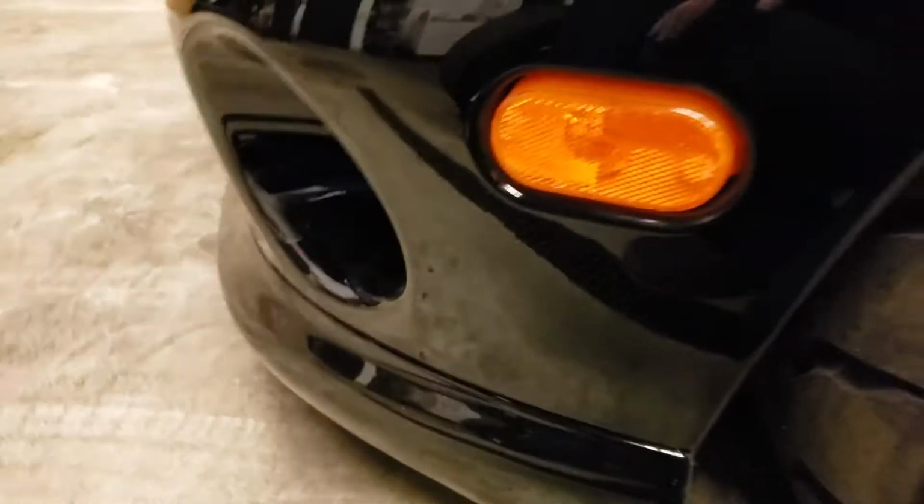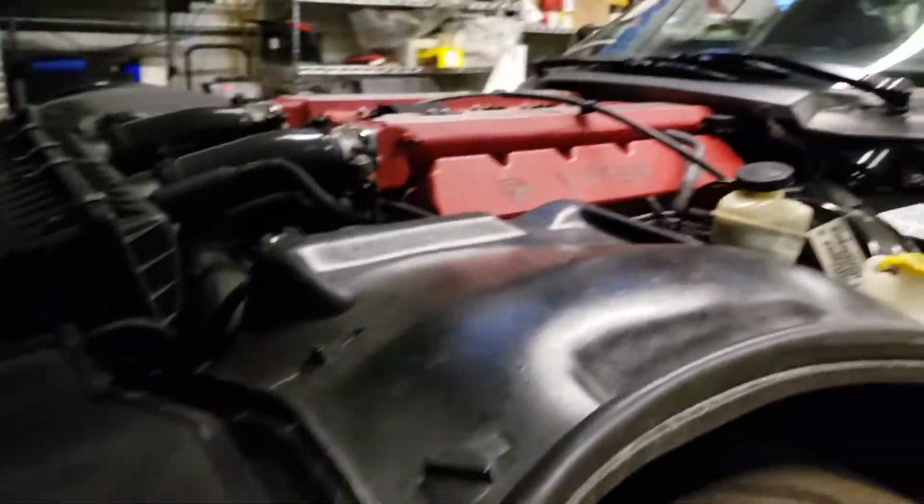Undercarriage, not really going to see, it's very low. But like I said, you'll see all the photos in the report, and it was nice and clean under there with no signs of issue.